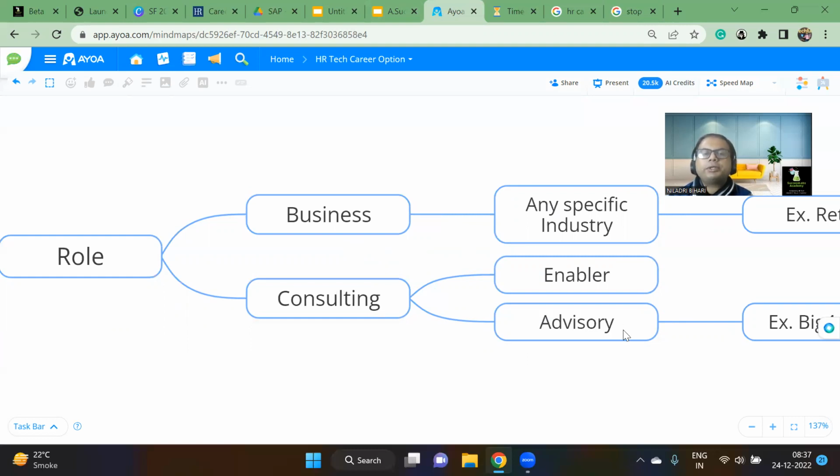Okay, so now coming to the business and consulting point of view. Today I'll be focusing more on the HR digital platform point of view, and inside that, we have different career journeys, right? Or how does the career journey look? I will explain that.